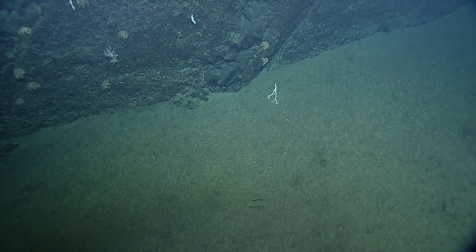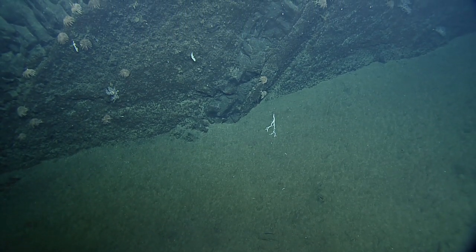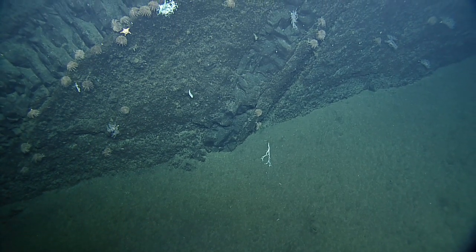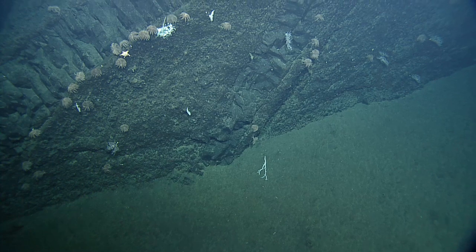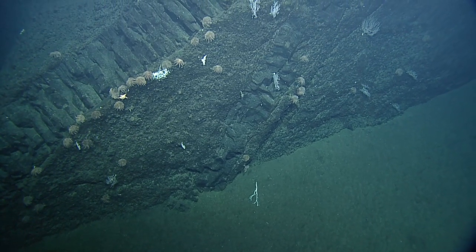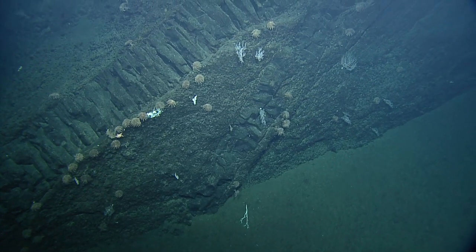Wow, look at this again. Here we go. What's that big white thing there? For the deep sea, it's been pretty populous with organisms for over 300 meters. What's the big white thing? Anyone know? Is that a fish with two eyes? I can't quite tell from this distance.